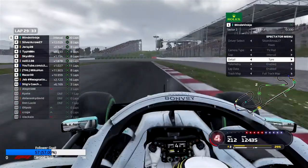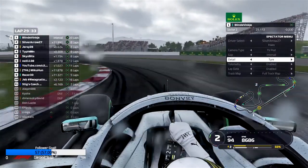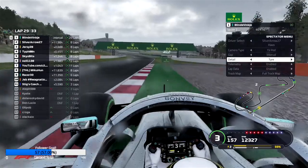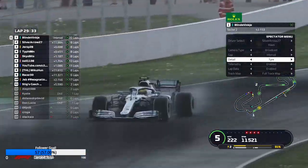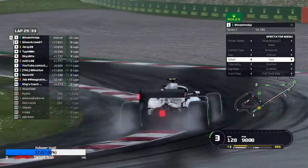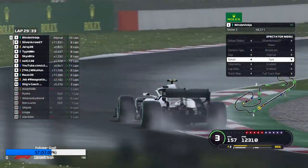Blind having a superb drive in that Mercedes on 20 lap old intermediate tires. We'll see what kind of grip he's got over the next couple of laps here as Silver Arrow tries to close the gap. We'll see if we have a pit here from Blind.